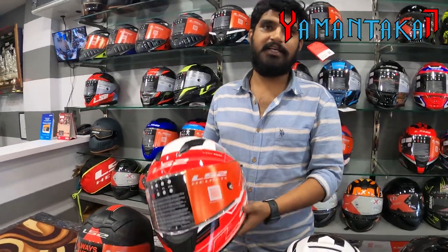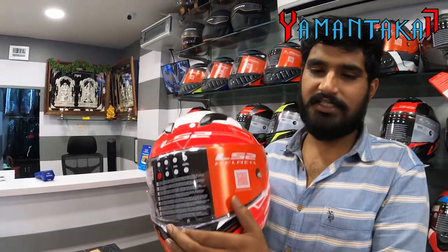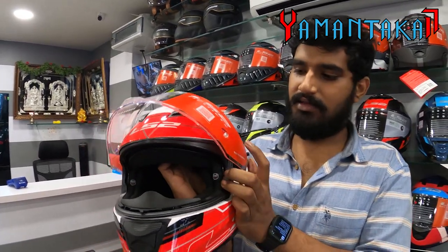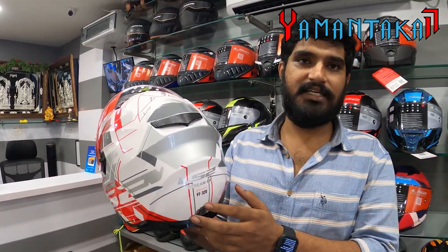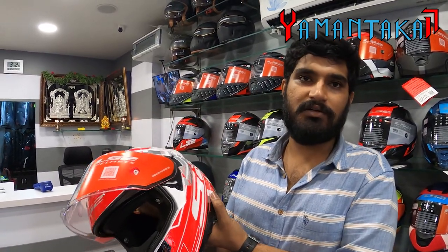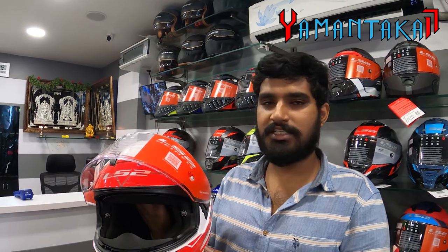And next comes LS2 FF320 Stream Evo. This is the middle weight model in LS2. This comes with double visor, anti-fog, and this is also ECE and ISI double certified. Fully removable and washable. Comes with Bluetooth compartments also. And all colors and all patterns, all sizes.